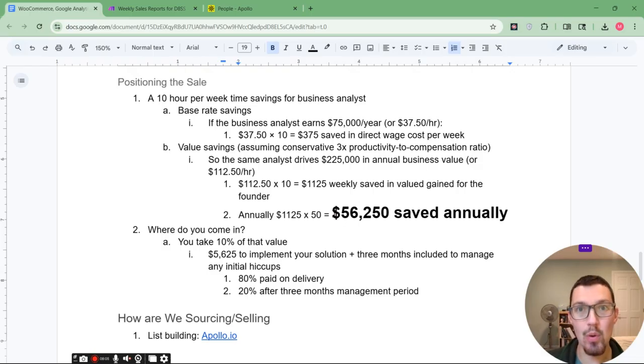So these are going to be the numbers you want to think about as you are selling this to a client. Is, okay, well, how profitable is this business? How much are they paying their people? How much value is 1 hour of this person's time worth? Who are we freeing up time for with this automation?